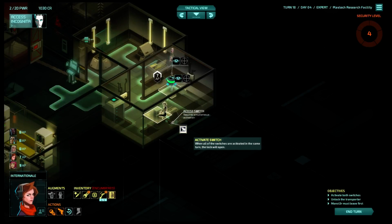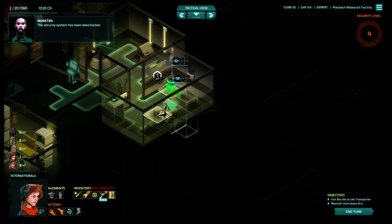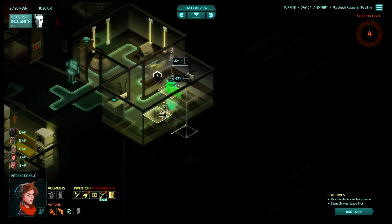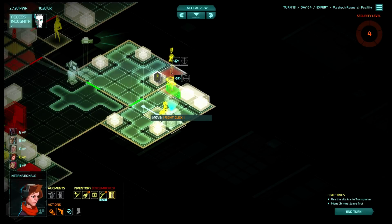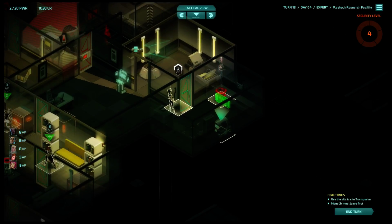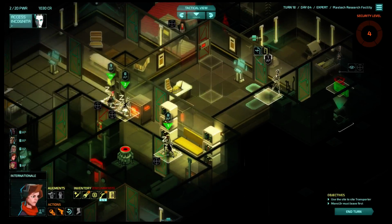Alright, let's activate the switches. The security system has been deactivated. Serves them right for buying cheap knockoff equipment. If they'd bought those parts from me, we'd still be locked out. I do want to get her out of this room. I'm very nervous about the designs that drone might have, as well as the fact that this camera might flip over to somebody else's control at any moment.